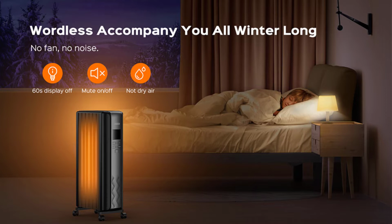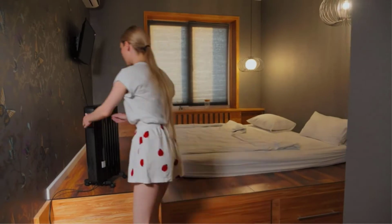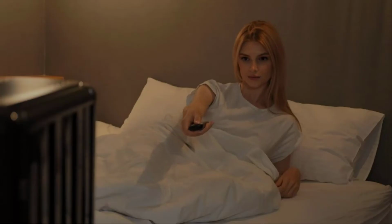Up to 300 square feet. Heating for whole room. 1500W high power. Spindle-shaped openings and M-shaped heating fins create stack effect to provide 360 degrees efficient circulation of hot air in rooms up to 300 square feet, keeping your home cozy and warm without drying out the air. Dreo Oil Radiator Heater is your best go-to in winter.